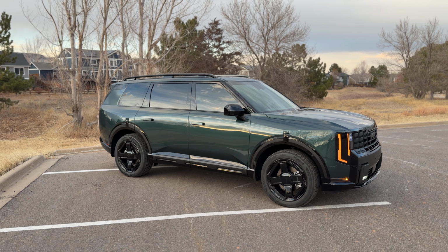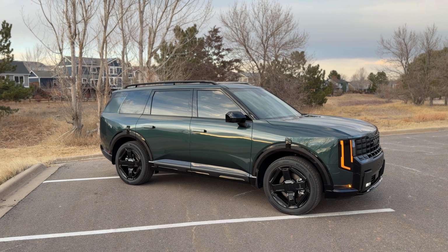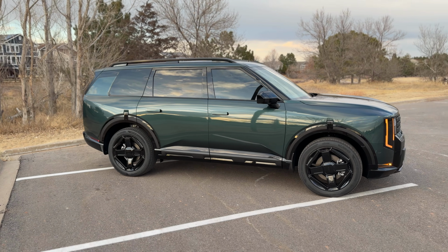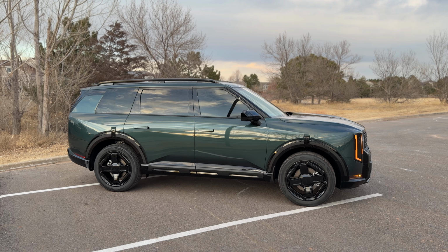If you notice, it's evening time and the paint has changed colors depending on the way the light hits it. There's times it almost has a black effect. Couple things that I've done to this. I've tinted out the windows so they match all the way around, 20%.